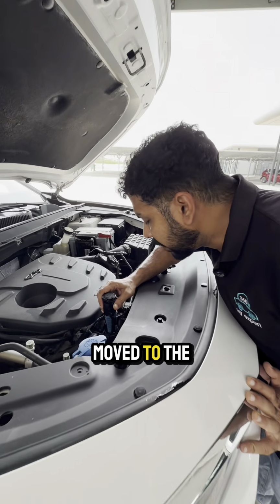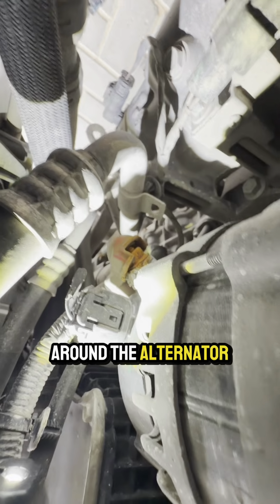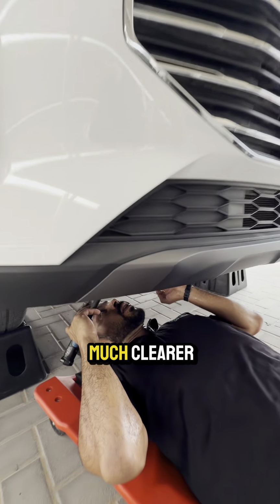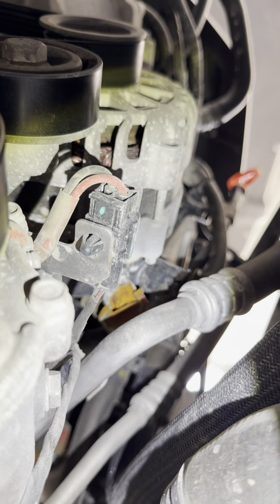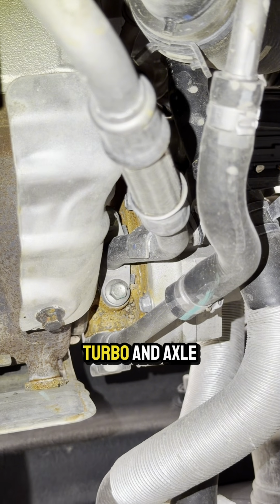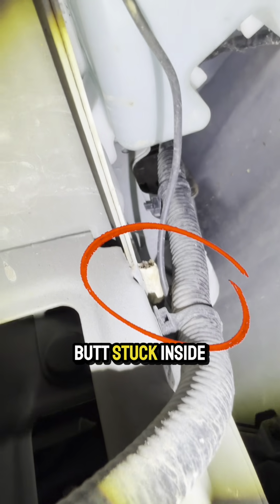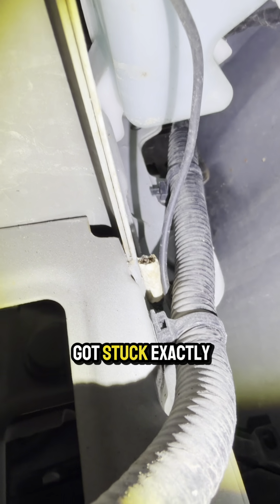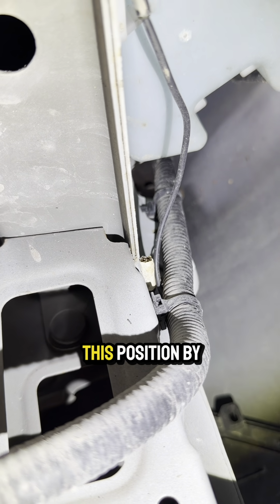After that, we moved to the engine bay. Here we found rust around the alternator connection along with green corrosion. When we moved underneath the car, the evidence became much clearer. We could see more of the same water-related rust around the alternator, turbo and axle. Then we found this cigarette butt stuck inside this area. Honestly, there is almost no chance it came from the front and got stuck exactly here. It was most likely carried into this position by water.